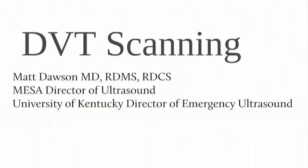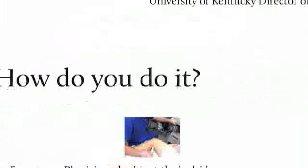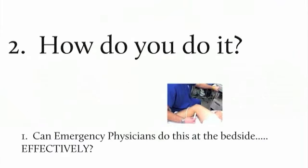Today we're going to talk about DVT scanning. This is something that really excites me in emergency ultrasound. It's something that we can do really quickly. There's some pretty awesome research out in the last 6 months or so saying that we can do this pretty well. So we're going to really focus on two main questions.